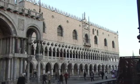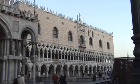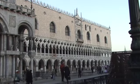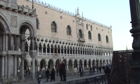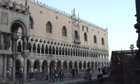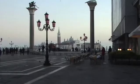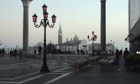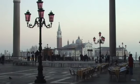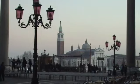This mix of what looks like simplicity in the top story and elegant complexity on the bottom two floors, as well as the mix of arches and the Byzantium type of arches, is the Doge's Palace, top dog, Venice. This is San Giorgio Maggiore Church. It's across the bay a little bit.